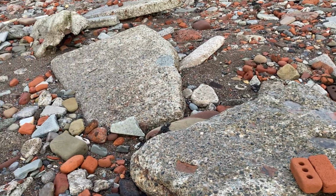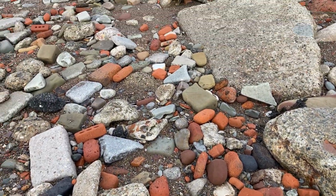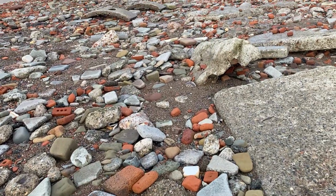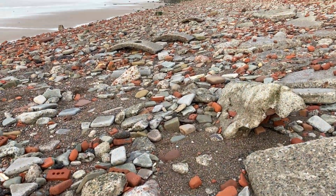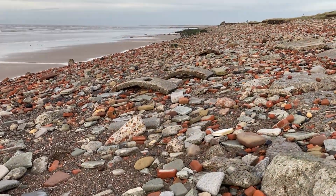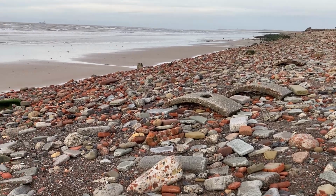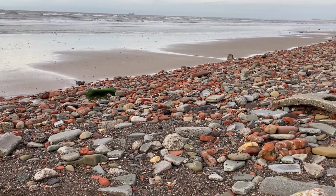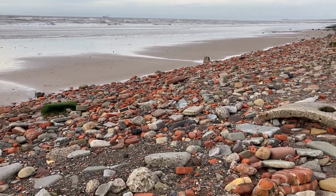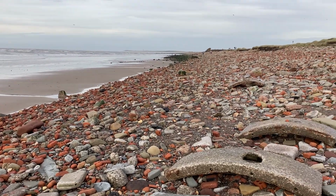But there's so much stuff here. It's fascinating for when people want to come down with the metal detectors and all sorts of other things, just to see what you can find. I'm sure there'll be some nice little bits of treasure. But on a day like today, it's quite treacherous with the old wind coming in.